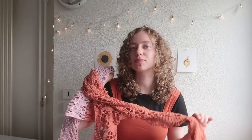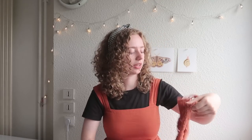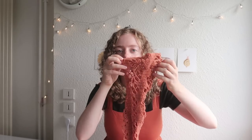I worked on this mainly in public transport. I worked on it in the Flixbus to go to Frankfurt. It was like a 7-hour bus ride, so I worked on it then. And it was really, really nice to just have something to work on, basically, and not really think too much about it. The pattern repeats itself all the time, like the way that you construct the flowers.